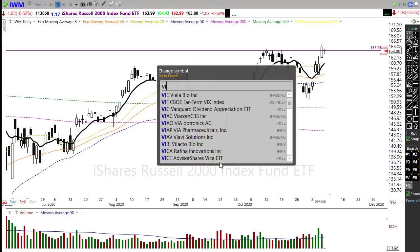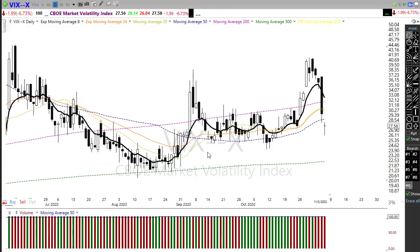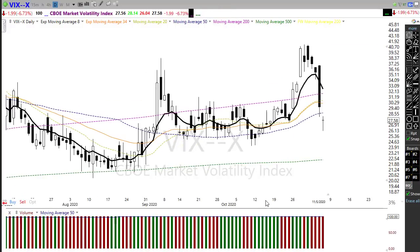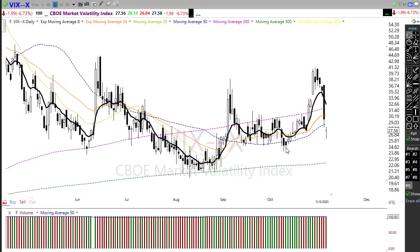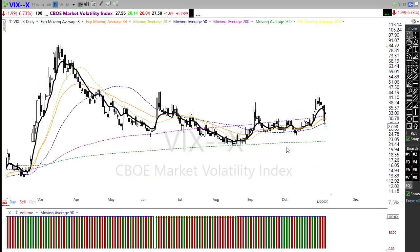Let's take a look at the VIX. Now, that VIX is continuing to pull back, and that is a good sign, that fear starting to drop out of the market here a bit. And I got to tell you, the VIX has been acting so odd for months.